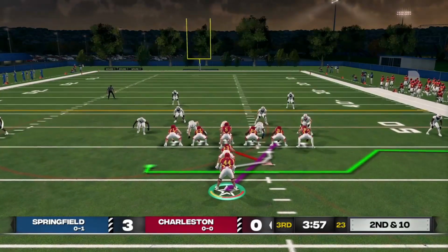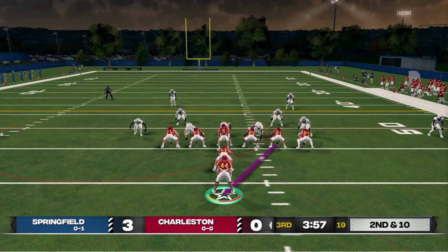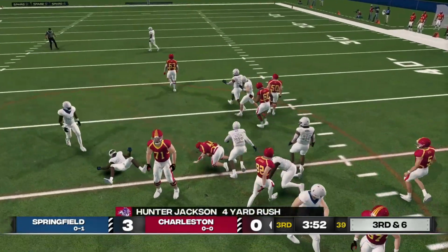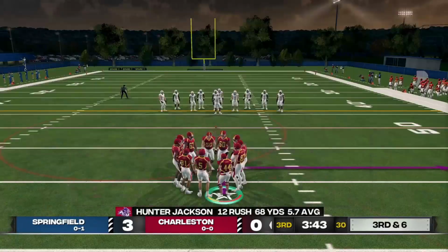There wasn't a whole lot of flashy moments in this game. Hunter Jackson just did what he does best, and that is act as a workhorse for these Charleston Trojans, both in the running game and in the passing game. You can see they're stacking the box. There's not a whole lot of room to run. Jackson does what he can. He picks up 4 yards here.